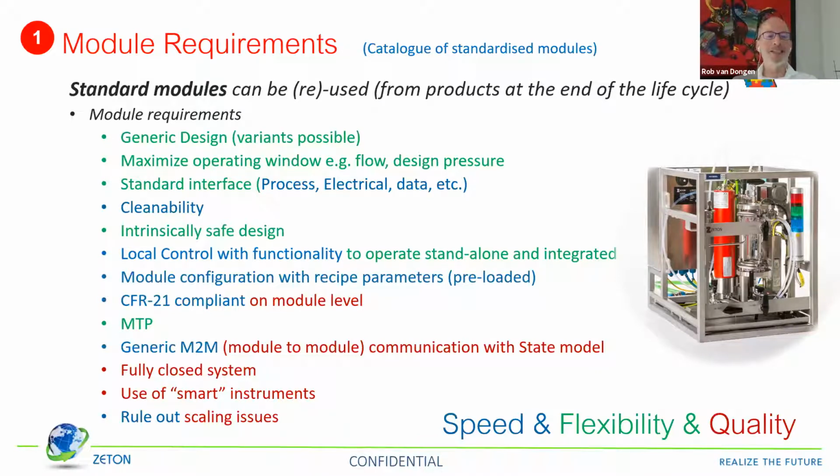So standardized interfaces, cleanability of course is important. I'm not going to mention all of them, but we also think, for example, CFR 21 is really important on the modules. And as you can see on the module itself, it has no screen. So we try to find solutions to still be CFR 21 compliant, even without a HMI installed on the module. As we have an orchestration layer, we have model predictive control. So there are many instances that can set parameters on these modules. So we have to find solutions on the modules itself in the coding to come to a CFR 21 compliant module.